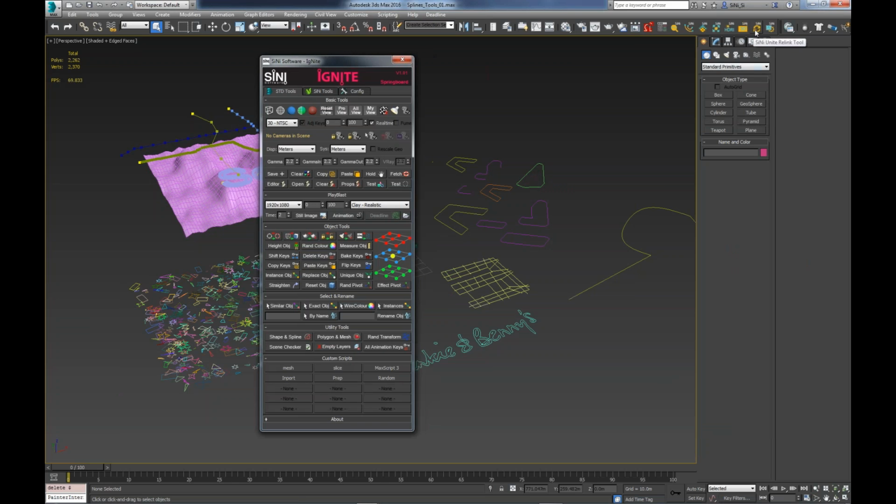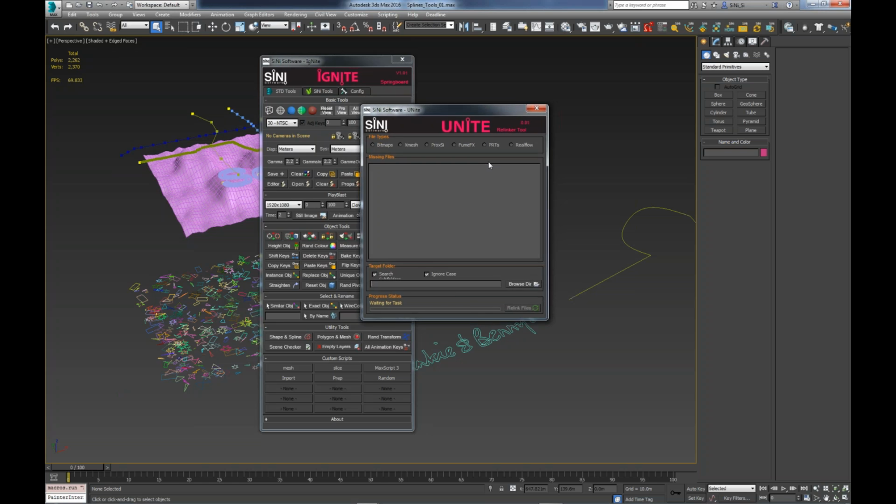And then the last one that we'll be bringing out very soon is Reunite, which is our relinking tool, which will relink XMeshes, RProxy, Fume Effects, PRT, bitmaps, and all sorts of different missing files.